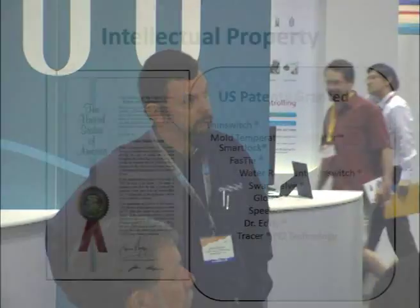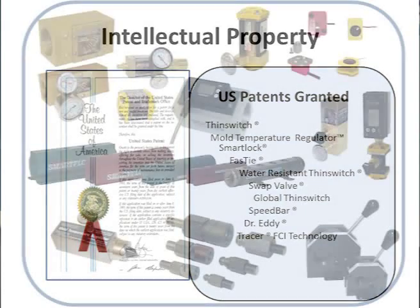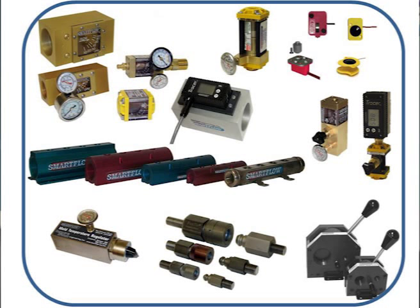10 patents, thin switch, fast high, swap valve, and so on, including a broad line of mechanical and electronic flow meters, a broad line of stainless steel and aluminum manifolds, in-mold sensors, mold temperature regulators, flow regulators, ejector tie-in systems, and selectable water, air, and purge systems. So as you can see, we've grown a little bit.